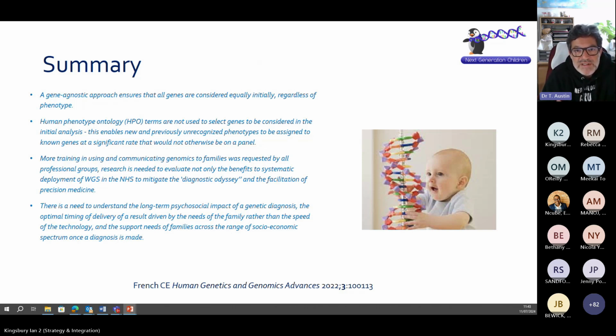Summarising what this project demonstrated, the gene agnostic approach has advantages: all genes are considered equally initially, regardless of what the phenotype is, and the HPO terms are not used to select genes to be considered in the initial analysis. This enables new and previously unrecognised phenotypes to be assigned to known genes at a significant rate, which would not otherwise be known on a panel.